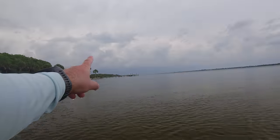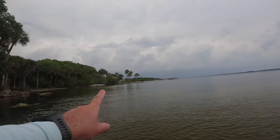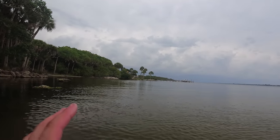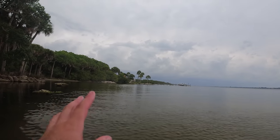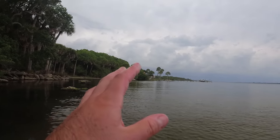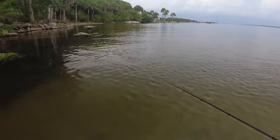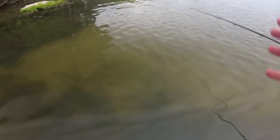Well, check this out. You guys can see up there, I'm starting to see some black clouds, so I might not have too much longer to fish. But I'm going to fish. Oh, I'm hearing thunder right now. Oh, I want to keep fishing because the fish are here and they're biting, but I don't know. Let me regather myself and see what I should do. Let me actually check the radar this time.